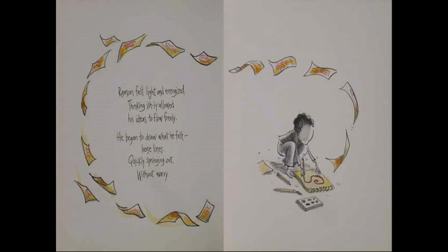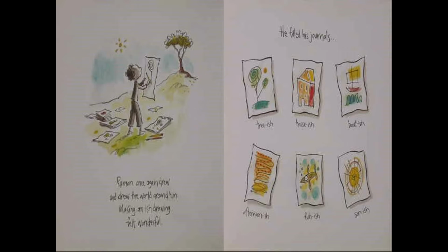Raymond felt light and energized. Thinking ishly allowed his ideas to flow freely. He began to draw what he felt. Loose lines quickly springing out without any worry. Raymond once again drew and drew the world around him. Making an ish drawing felt wonderful. He filled his journals. Let's see what he put in his journals. He put in a tree-ish, a house-ish, a boat-ish, an afternoon-ish. I wonder what his afternoon was about.